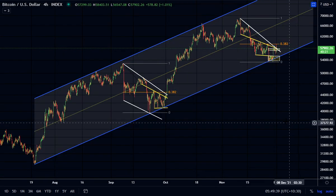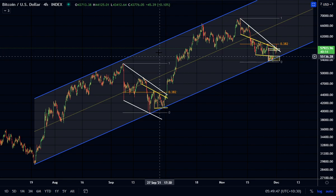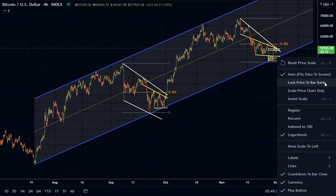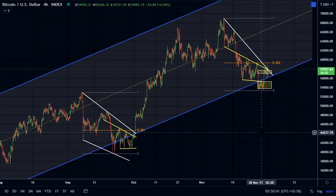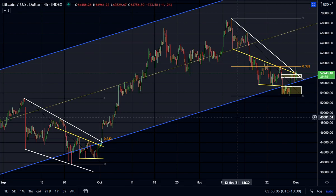And going down to the 4-hour time frame now, we see that same parallel channel. We are on the log scale, but I will switch it to the regular scale for the shorter term analysis here, and that will throw off these lines, so we can ignore these lines for now. And we'll just compare the two pullbacks here on the 4-hour time scale.